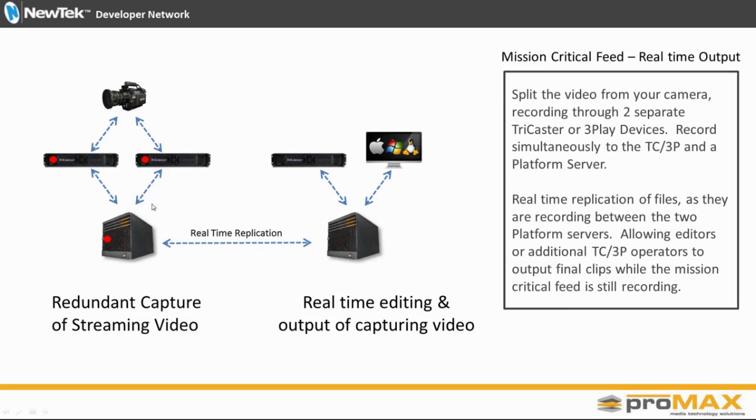And to really put an exclamation point on this workflow, this is something that you might see in a very advanced house of worship workflow, or at a convention like the Republican National Convention, where they need to output this stuff quick, or a sports stadium where they need to output some replays pretty quick. If you've got these camera feeds coming in, you want to protect this data as it's coming in. You can set this up to replicate in real time, and it'll replicate these files as they're coming in to a second platform server, which then you can access all of those files in real time from either NLE systems or another TriCaster.